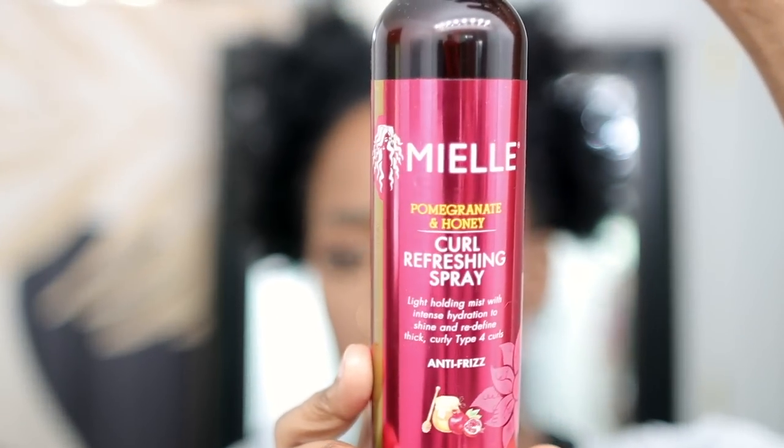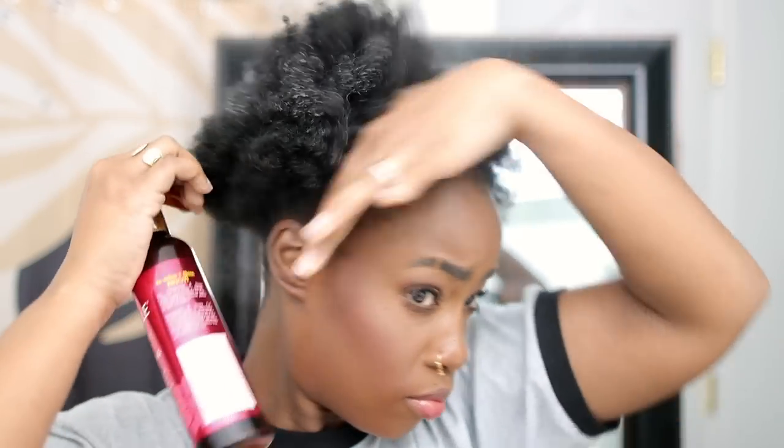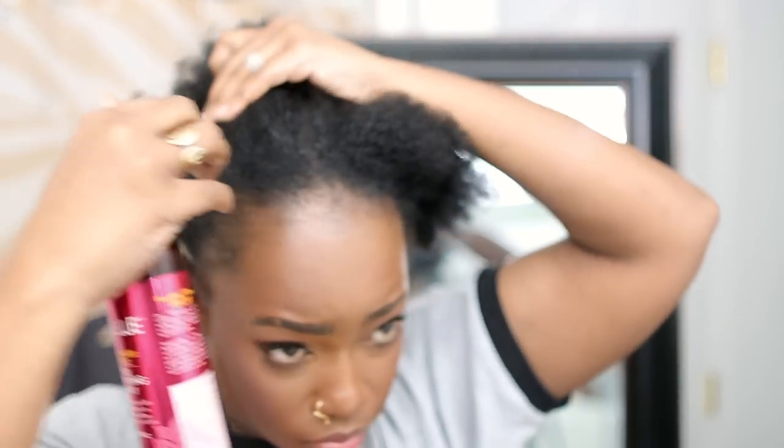So I'm going to start off with Mielle's Pomegranate and Honey Curl Refreshing Spray. I love this stuff. I literally use this before all of my styles, and my hair feels so good when I take my styles out, and it's very nourishing. It is ridiculously nourishing. I love that spray. Make sure you get your hands on it and you'll see exactly what I'm talking about.